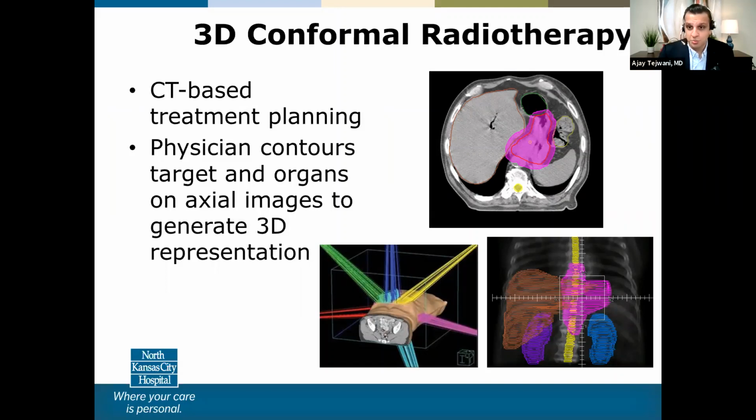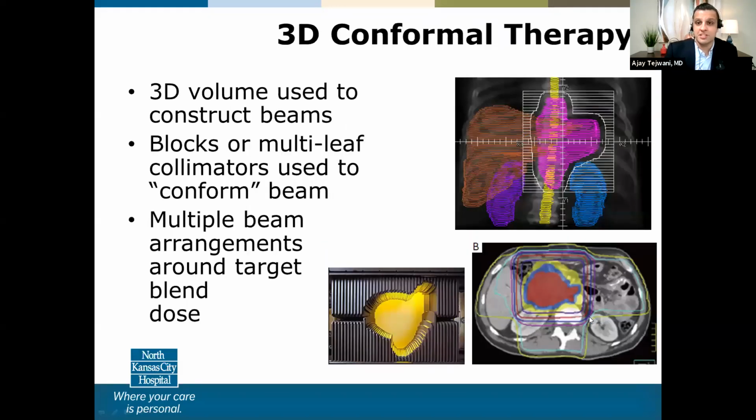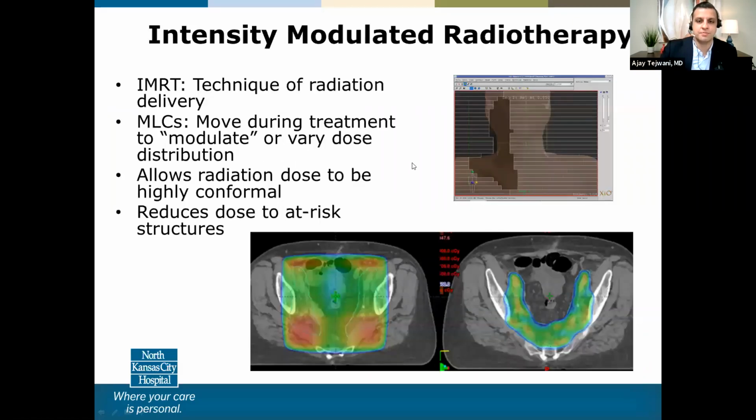A radiation oncologist will contour on each slice, so basically draw the target and organs at risk. By doing this, you're now able to get a better visualization of where organs are. In this case, the patient's kidneys are here, the patient's liver is here, and then you can see this magenta represents the target. Of course, this also allows patients to be better planned. You can get a better idea of making tighter blocks and conforming the beams in a more conformal way. This also allowed multiple beam arrangements around the target to better blend the dose. So as the beams come from multiple angles, you get a better distribution of radiation dose.